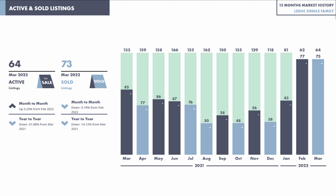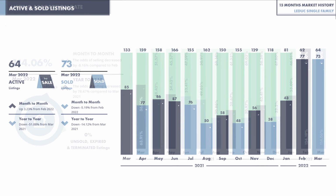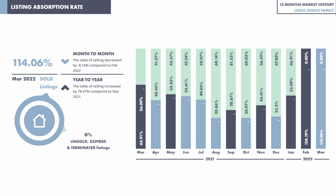The number of active listings is up a little bit from last month, but still down 51% from last year. And our sales volume, like I said, is down a little bit from last month and down a little bit more from last year. Again, just constrained by the lack of inventory, essentially. Now, that puts us at 114% absorption rate for single family properties in Leduc. So obviously there's tons of demand there. We need to get more inventory to be able to support that and to stop putting upward pressure on prices.